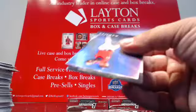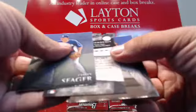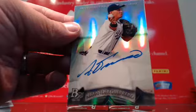We have a backwards card. I love the fake out. And we have, there it is. That's an auto. Now I faked out the fake out. For the Dodgers again. Dodgers doing well. On card auto, Alexander Guerrero for the LA Dodgers. Very nice.